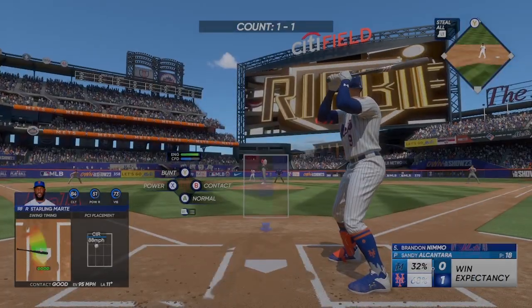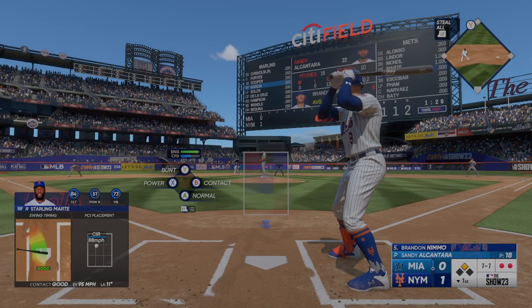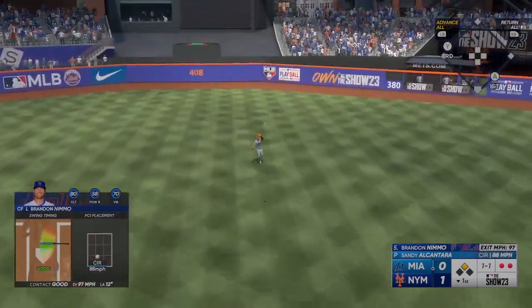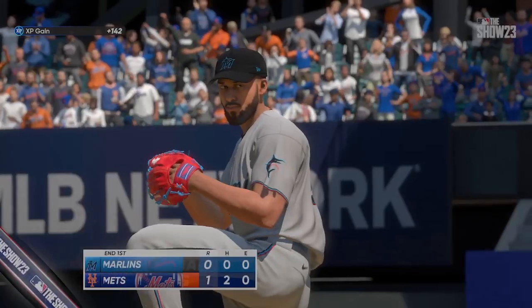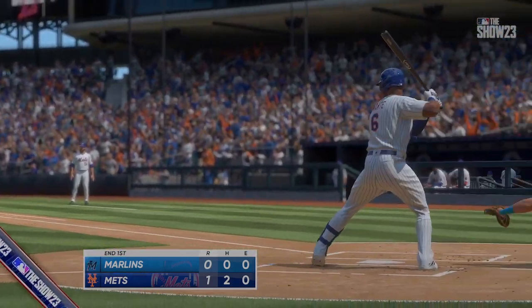Here's Brandon Nimmo. Two outs. Line drive. No trouble here. Puts it away for the out. And the inning is over. But a run will score in the inning on this RBI double. It's an early 1-0 lead.